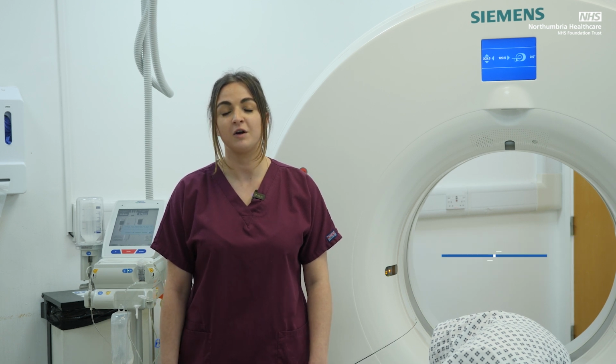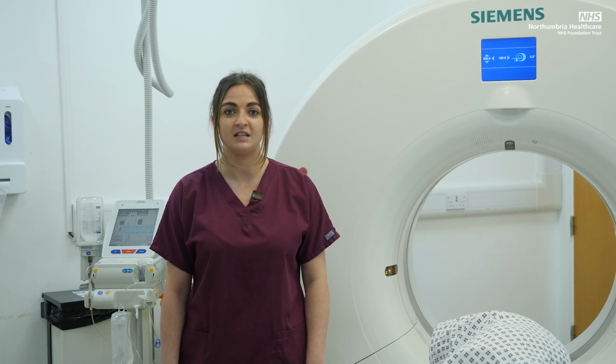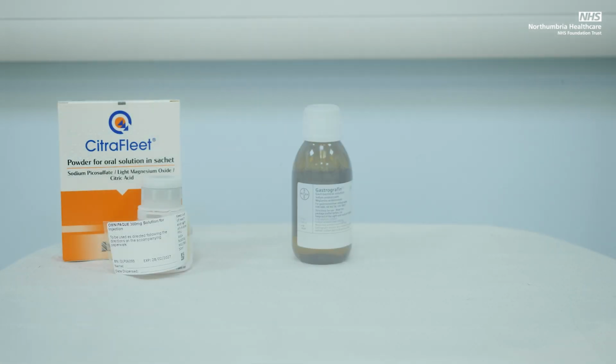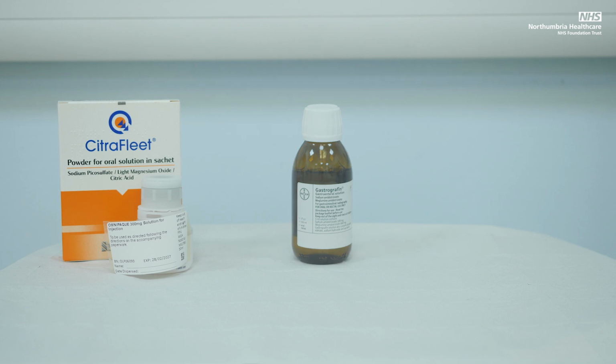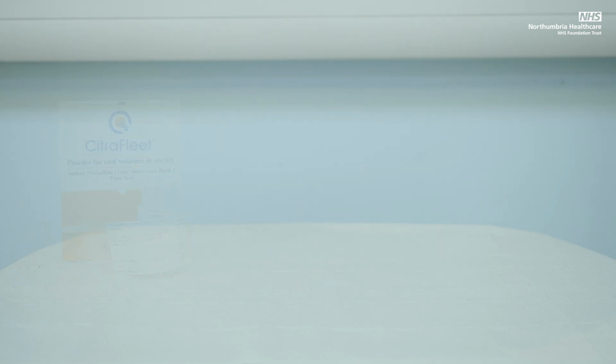You'll be getting sent for a colonography scan, which is a specialised scan to look at your bowel. This will involve you receiving a drink through the post with some specific instructions and a diet plan. Please be aware that this could either be sachets or a bottle to drink. This will help to clear your bowel for the examination.